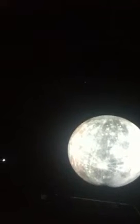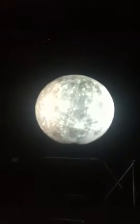Temperatures on the surface of Mercury can reach a blistering 800 degrees Fahrenheit, but can dip to 300 degrees below zero on the night side.